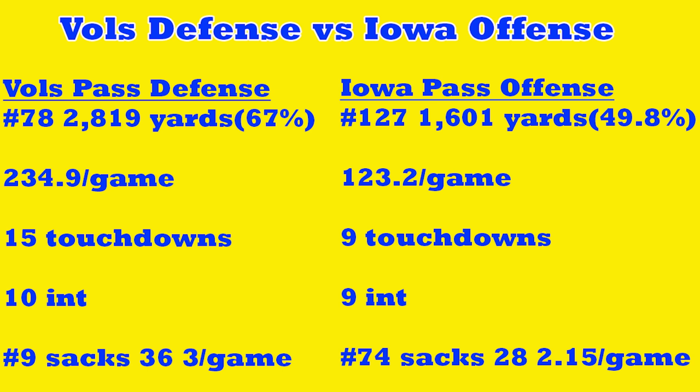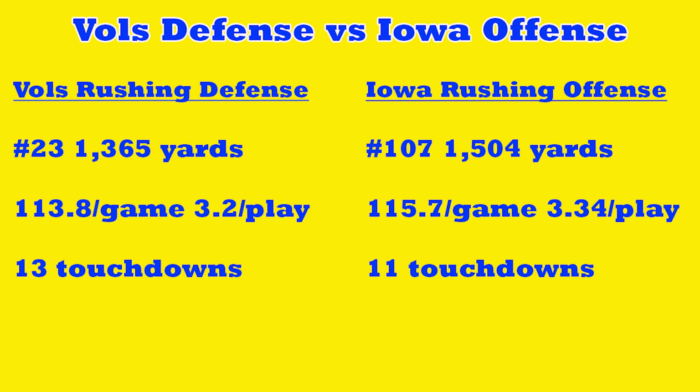They're also ranked 74th in the country in sacks given up with 28, that's about 2.1 sacks per game. Tennessee's rushing defense is ranked number 23 in the country, allowing 1,365 yards. That's 113.8 yards per game, 3.2 yards per play. We've given up 13 touchdowns on the ground. Iowa's rushing offense is ranked number 107 in the country with 1,504 yards, 115.7 yards per game, 3.3 yards per play, and only 11 touchdowns.